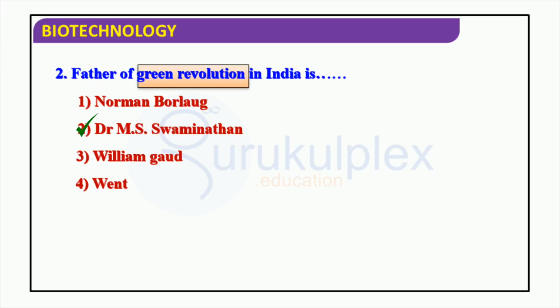Dr. M.S. Swaminathan, known as the father of the Green Revolution, was a major contributor to developments in India's agricultural sector. Through his efforts, food production was increased and its availability was improved globally, leading to a better quality of life for millions of people. His work has had a considerable impact in reducing hunger and poverty around the world.